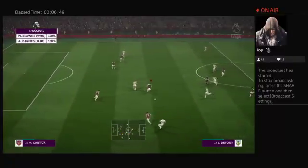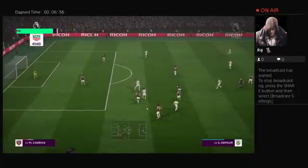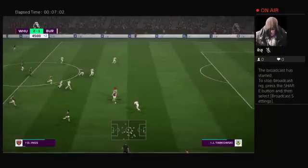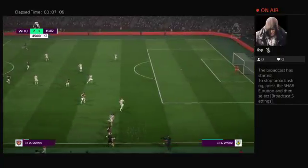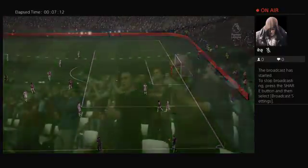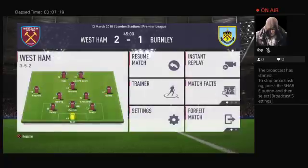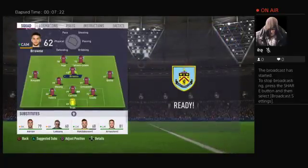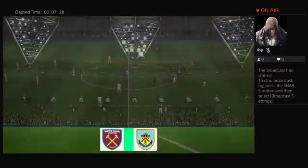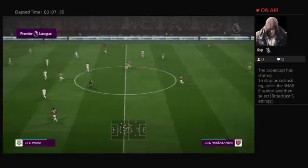Wood. Challenges for the ball. That's a great interception. Up goes the board. There'll be two added minutes. Here's Danny Ings. Half time now, and 2-1 is the score. West Ham fans in good voice at half-time, having seen a good first-half performance from their team.